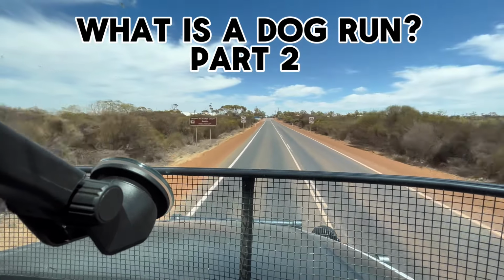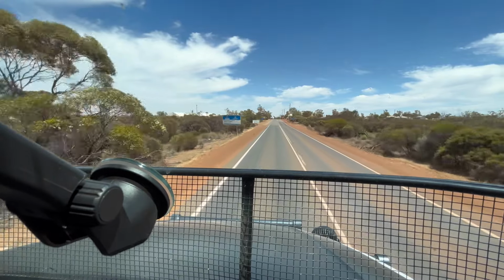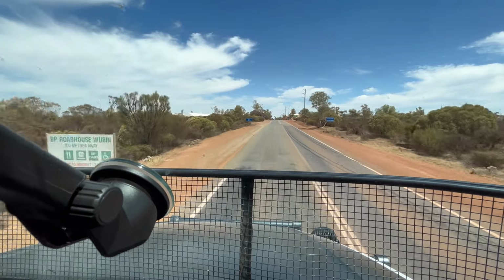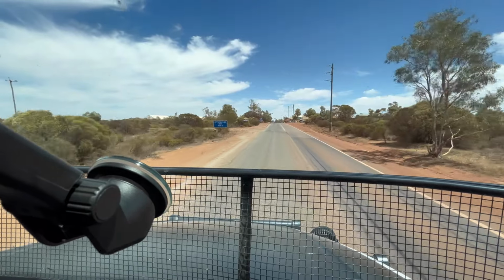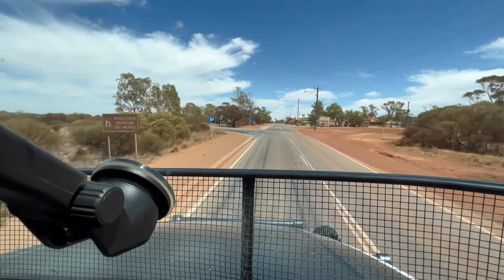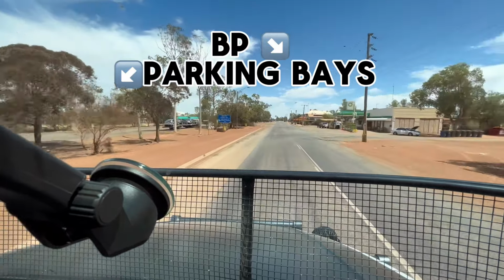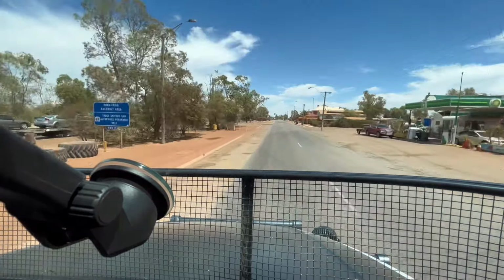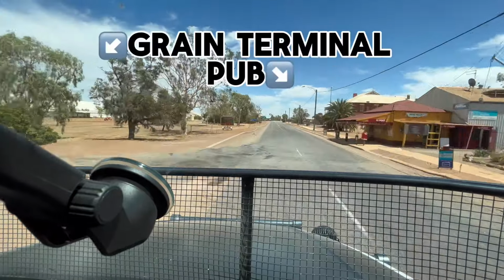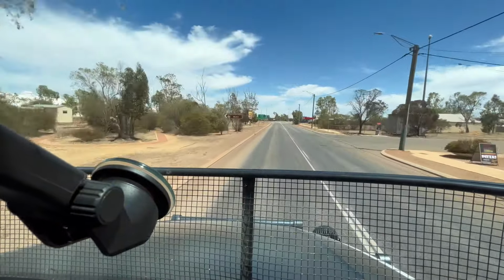Here we are. We are coming into the town of Woburn right now. And as you're about to see, it is not a big town. So that's it, we've just entered. The little BP truck stop off to the right there. Parking bays off to the left. Got a general store and the post office. Grain terminal, pub and hotel, and that's pretty much it.